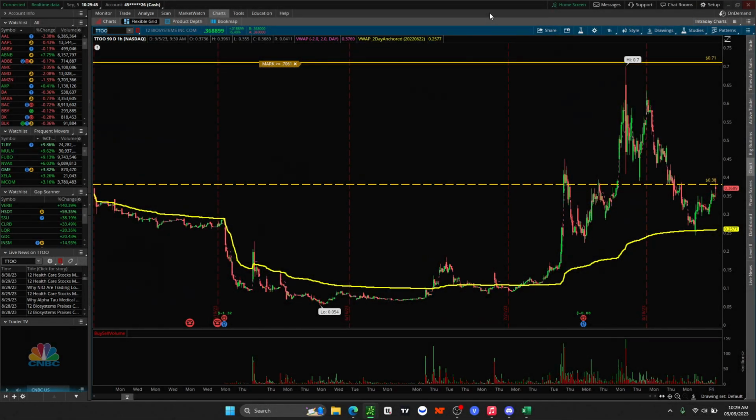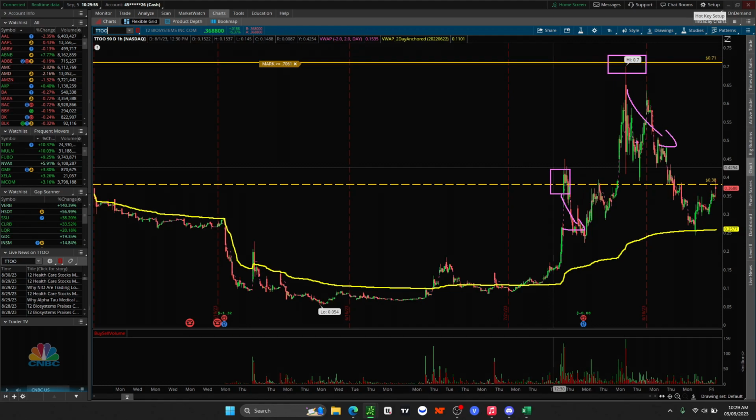In this video, we are going to be analysing T2 Biosystems, ticker TTOO. Now, when we covered this before, the levels haven't actually really changed all that much since the last time. So again, we did call kind of this resistance here, could play that pullback, and we basically caught this top here to play that pullback again. You can go back on the channel and check out those levels to see how they performed.